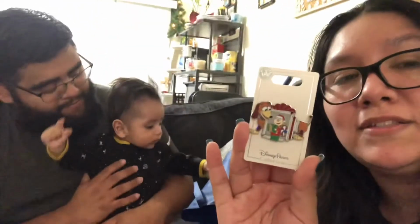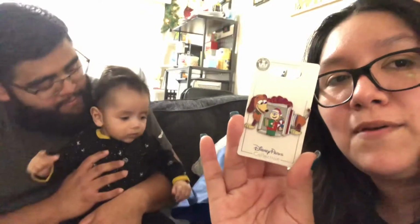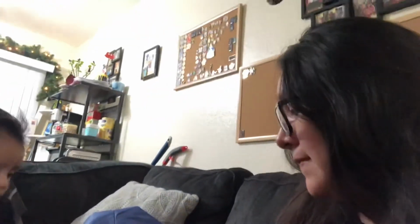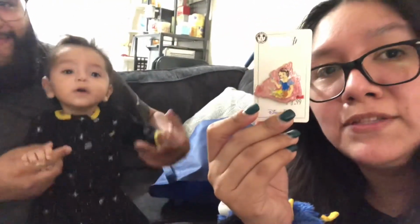Then because he's been watching Toy Story, we're showing him Toy Story. I got him this Slinky Christmas one. I think I got this one on eBay, huh? Yeah, got him this one online. I got this Snow White one at the Disney store as well.